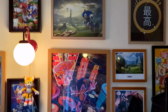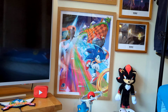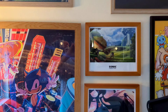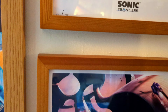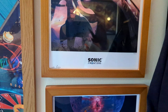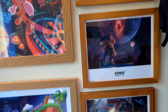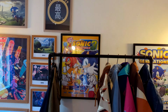Sonic Frontiers there, and there as well. Another Sonic picture there. These are all prints again, hand numbered. And this is again Sonic Frontiers pictures, just hand numbered like that, and there, and there as well. I'm just going on the side here, more pictures there.